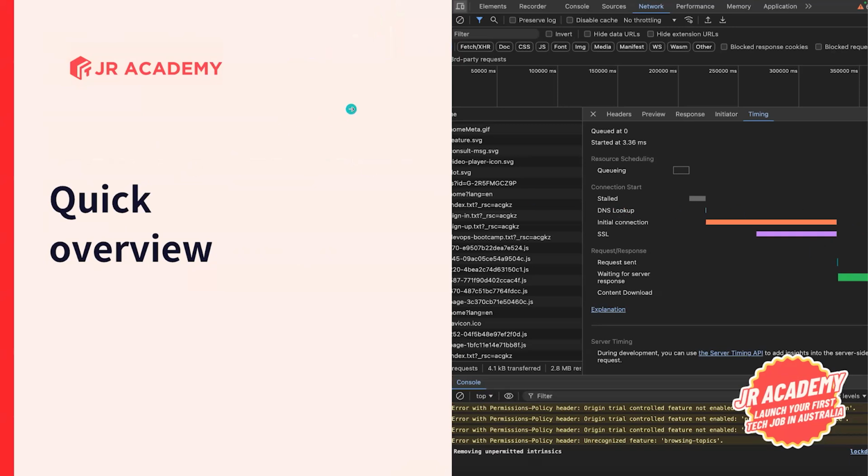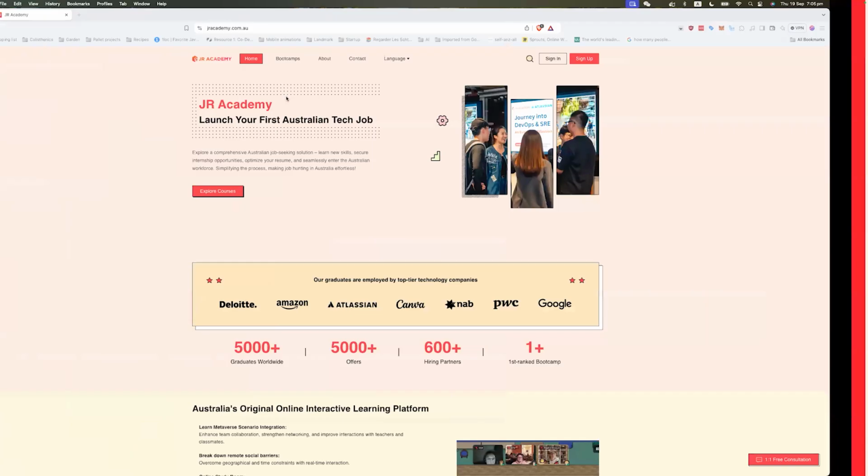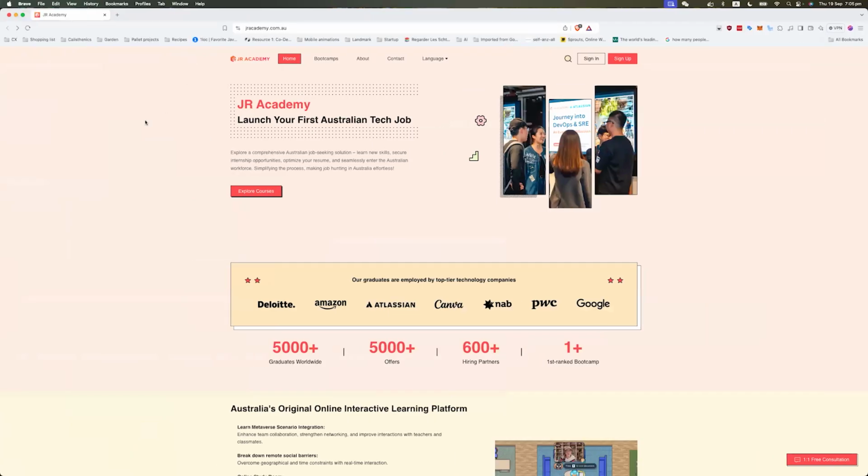What I'm going to be doing with that is I'm just going to quickly show you, for those of you who maybe have never heard of developer tools, the developer tools is a place for you to be able to really find out what happens in your browser in terms of what happens when the HTML gets presented in your browser. What are all the different network requests that are made when you actually go into a website? And we're going to be using jracademy.com.au as an example tonight, okay?